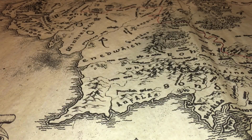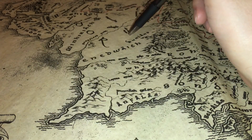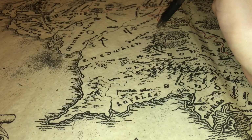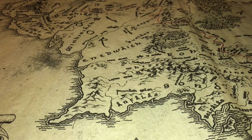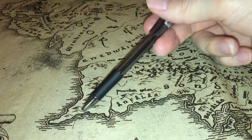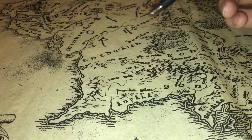I've just been trying to maneuver the camera to get it at a really good angle. You just can't believe how big and detailed this map is. It's insane. So we're in the southwest now. We're going to take a look at Inedwaith, which is where Dunland is. So this area we know a little bit of because the ring travelled with Frodo this way, so we're aware of the border regions here, but this area doesn't really come into it. In the films, I mean, of the Lord of the Rings.